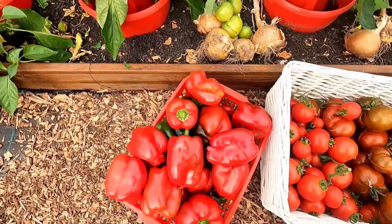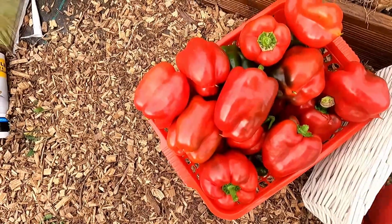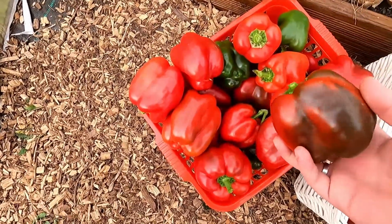Moving over here to the peppers. These ones here, I mentioned, are the King of the North. They've ripened up really, really well. They're looking lovely. Some of them are a really, really good size. Again, I don't know if the camera's doing them justice.